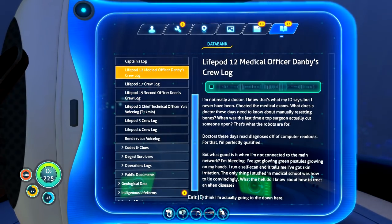Okay, here we go. I'm not really a doctor. I know that's what my ID says, but I never have been. Cheated the medical exams. What does a doctor these days need to know about manually resetting bones? When was the last time a top surgeon actually cut someone open? That's what the robots are for. Doctors these days read diagnoses off of computer readouts. For that, I'm perfectly qualified. But what good is it when I'm not connected to the main network? I'm bleeding. I've got glowing green pustules growing on my hands. I run a self-scan and it tells me I've got skin irritation. The only thing I studied in medical school was how to lie convincingly. What the hell do I know about how to treat an alien disease?